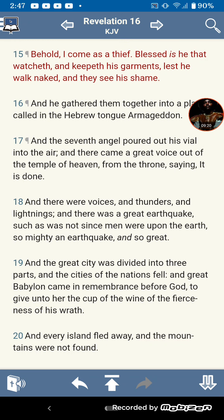Okay, so this is Revelation chapter 16, verse 15. "Behold, I come as a thief. Blessed is he that watches and keeps his garments, lest he walk naked and they see his shame." Now, watching and keeping his garments goes into being in his truth: praying daily, watching daily, reading daily, doing your duties, fasting, lest he walk naked, being in sin, and people will see your shame. And they gathered them together into a place called in the Hebrew tongue Armageddon, which I believe means great hill.